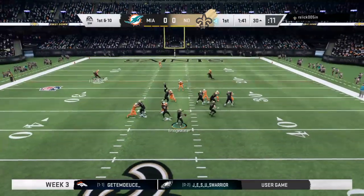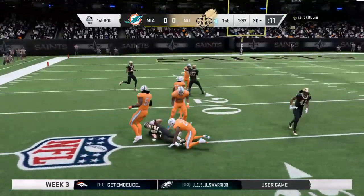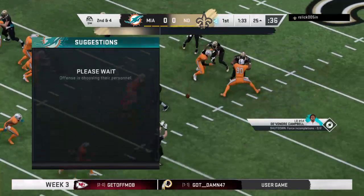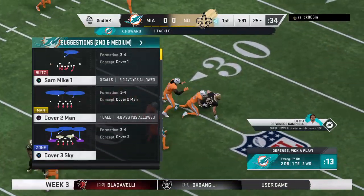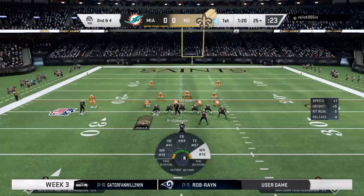A first down throw for Bridgewater. Quick hitter here. It's complete. He'll be dropped at the 25 after a gain of 6. 6 yards was the pickup on the last completion, so here's 2nd and 4.